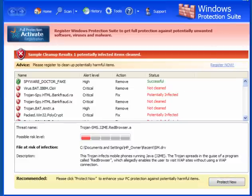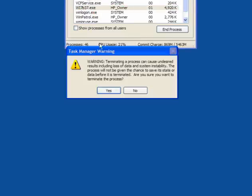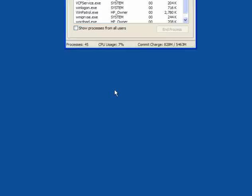So close the window, and in Task Manager, right-click this process and simply end task or end the process. And that's it. Just kill it.